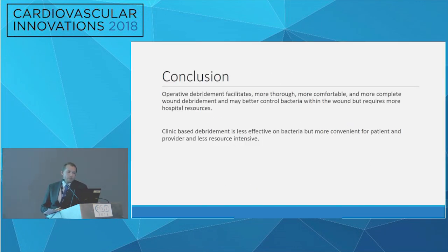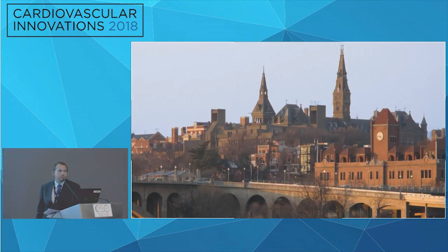So what does all this mean? Operative debridement does facilitate a more thorough, more complete, more comfortable procedure for the patient, but it does increase the risk to the patient. However, clinic-based debridement we can do more frequently and with fewer resources. So overall, we need to do a combination of the two. Manage the patient operatively to overcome the majority of bioburden, and then we can do these frequent debridements in the clinic. And then adjuncts still need to be proven, but they may improve our overall effectiveness. Thank you.